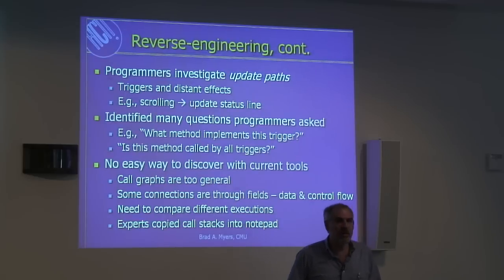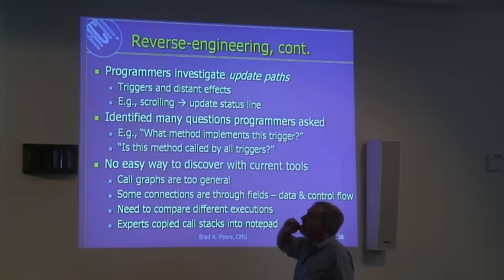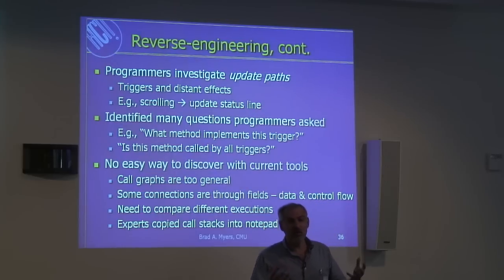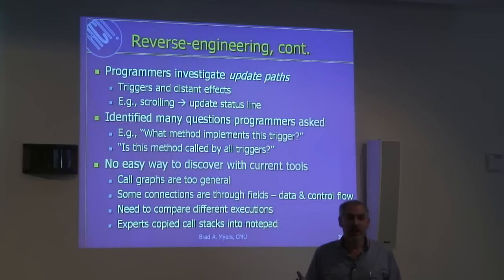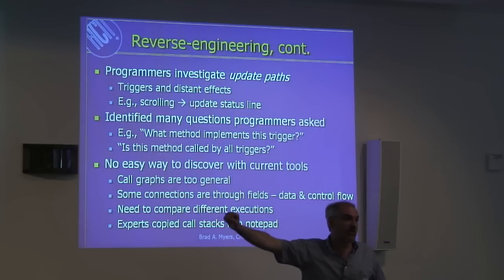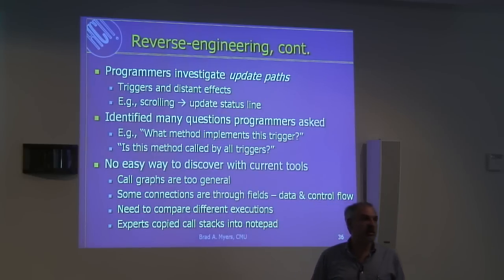But we also came up with a fairly new model of what this information-seeking task looks like as an investigation of what we call update paths. So in modern code, there's all this stuff that happens, information flows from here to there. And a lot of what you're trying to find out when you're trying to understand code is how data moves around. When the user clicks on something, what is the path through the code that causes eventually something to happen on the screen? When some data changes on the network, what happens eventually to get it onto the screen?